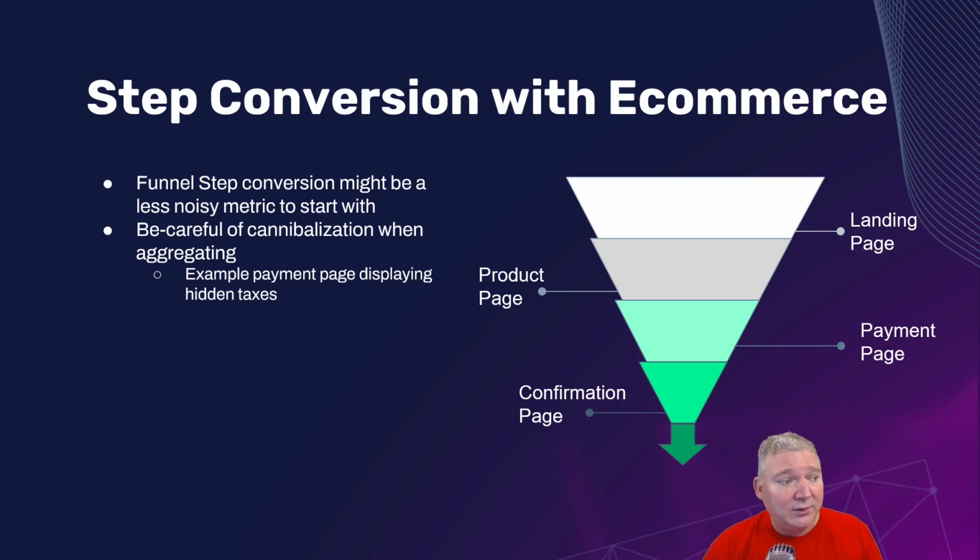If you do that though, be careful of cannibalization, because an example is sometimes people can get an increase in traffic to the payment page quite easily by hiding taxes and fees on the product page. And then you end up with conversion there, but then a drop in conversion on the confirmation page, and it may hide a problem. So if you do something like this and you try and aggregate your step conversion, still look at your individual step conversion. And I'd probably recommend just looking at individual step conversion as opposed to trying to aggregate them. But it depends on your context. It's up to you.